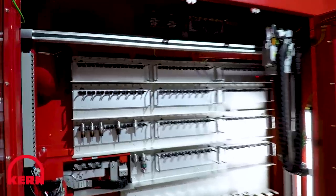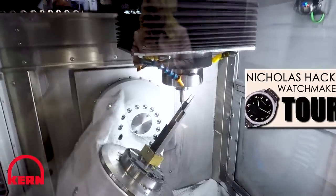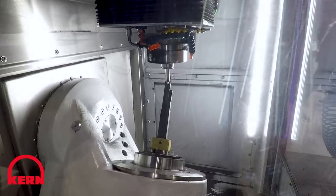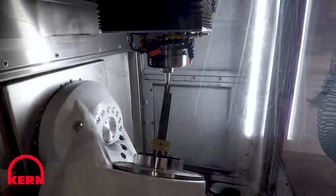These tool racks are modular, so you can pull them out and replace them. This machine also has built-in automation. Card here to the Nicholas Hacko watch tour. They bought a used Kern Pyramid and moved it from Europe to Sydney, Australia to make watches with it. Amazing story, an awesome video.